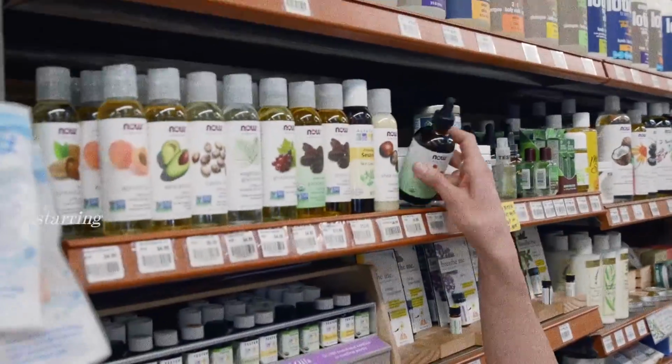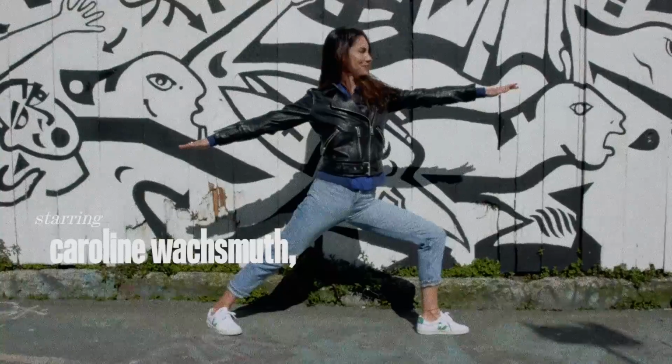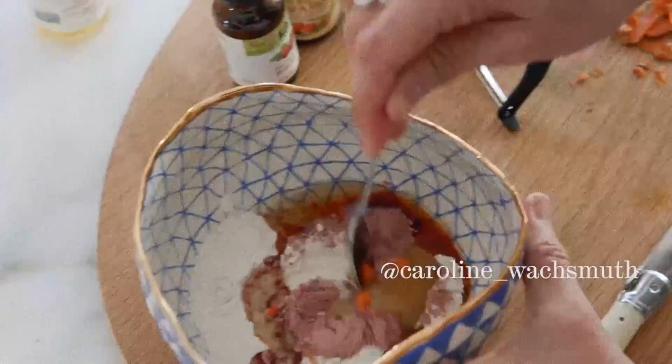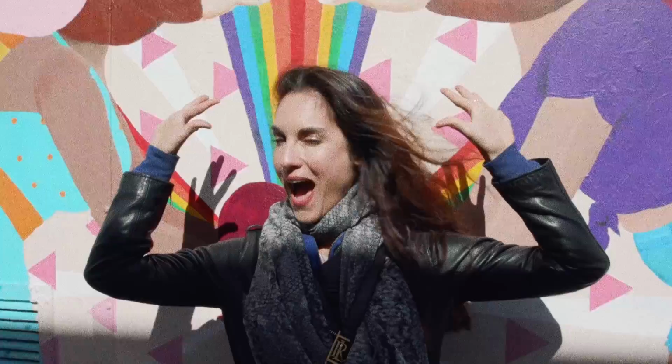We function in different ways and every minute we're changing. If we have the ability to know ourselves, how we react, and then according to that, what works for us, then we're free and become the master of your own health.